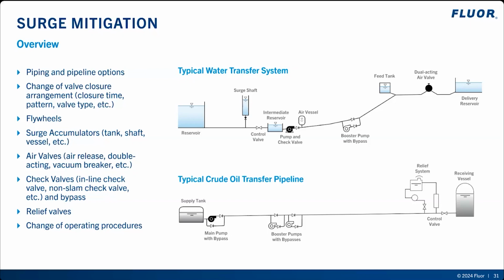Surge tanks and vessels. These vessels absorb pressure fluctuation by storing and releasing fluid. Air valves admit air to prevent vacuum conditions and mitigate pressure surge. The bypass line can divert flow to reduce the pressure surge during transient events, and we need to select the appropriate check valve to avoid check valve slam. Relief valves can be used to relieve excess pressure to a storage tank or drum, then pumped back to the system or removed separately. Last but not least, having well-defined operating procedures can help mitigate the consequences of unexpected events.